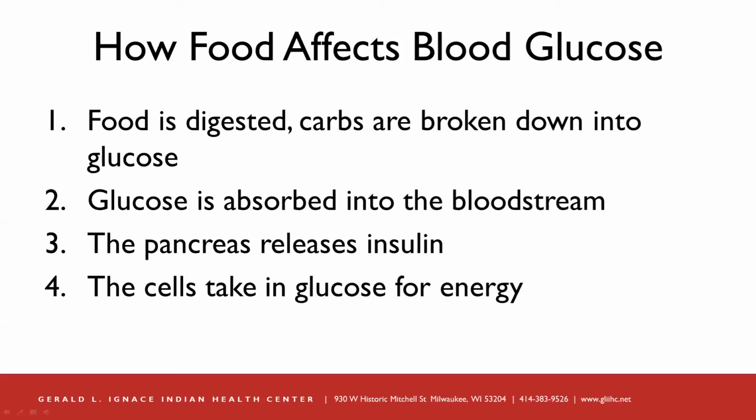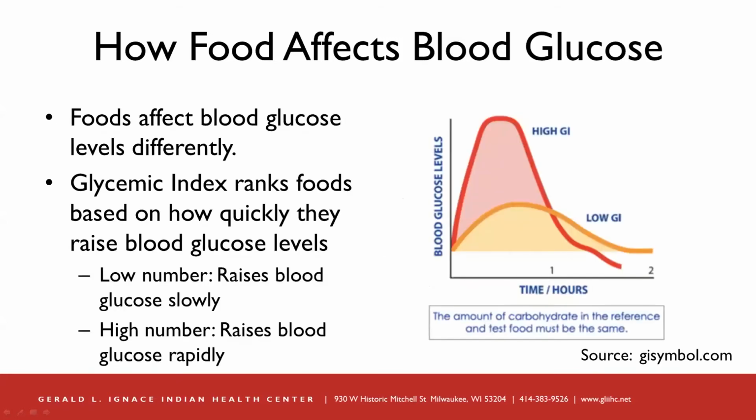As blood sugar level rises, the pancreas releases a hormone called insulin. And insulin helps distribute glucose from the bloodstream into your different cells. Once the glucose is inside the cell, your cell can use it for energy. But that's just one way that carbs can affect blood glucose. Most foods will raise our blood sugar, but this happens at different rates. Some will raise it faster or slower than others.